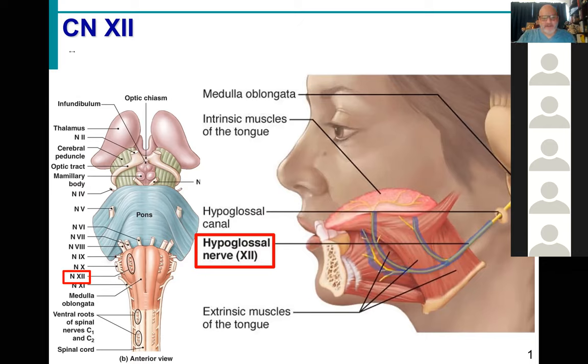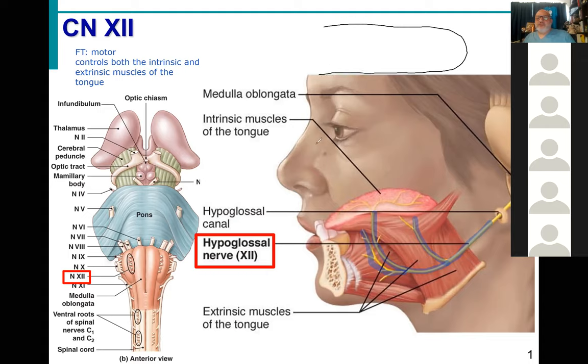And what is its functional type? Motor. Motor, right? We've already done taste. We've already done tactile sensation and pain. We've done all of the sensory stuff we can do with the tongue. So what our hypoglossal nerve does is it controls both the intrinsic and extrinsic muscles of the tongue. So the only question with that is, what the heck's the difference? What is an intrinsic muscle and what does it do? What is an extrinsic muscle and what does it do?